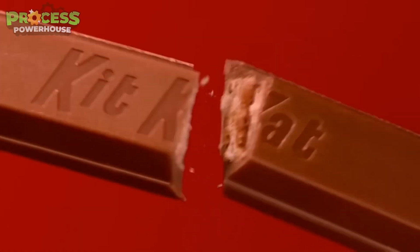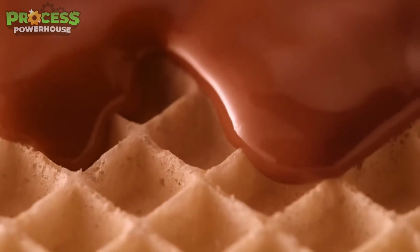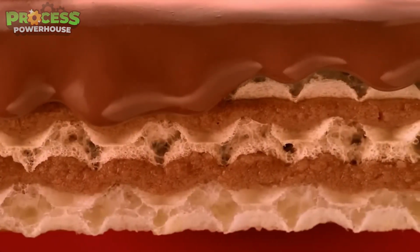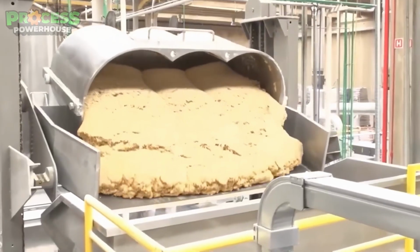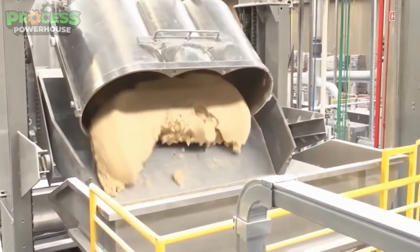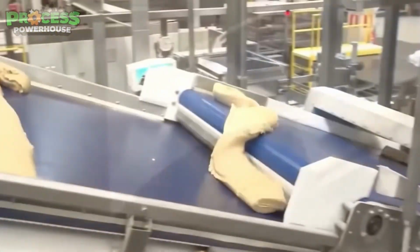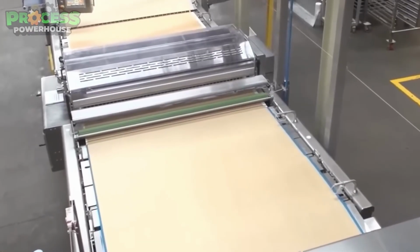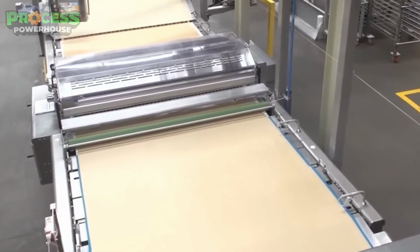The crunchy wafer in every Kit Kat bar is key to its unique texture and how it feels when you eat it. To make the wafer, dough is prepared by mixing wheat flour with sugar, fats, and starch. The quality of the flour is important because it affects the wafer's final texture. High-quality wheat flour is chosen because it bakes to a light and crispy texture.